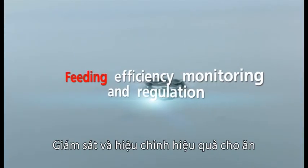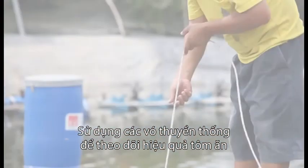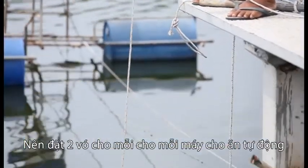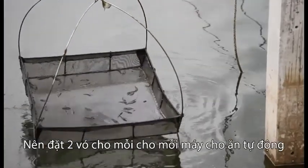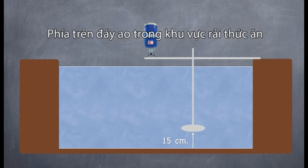Feeding efficiency, monitoring, and regulations. Feeding tray is the traditional way for monitoring shrimp feeding. It is advisable to set 2 feeding trays per each autofeeder. Each feeding tray should be placed about 15 centimeters above the pond bottom to cover the broadcasted area.